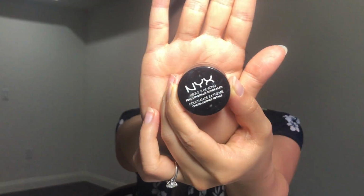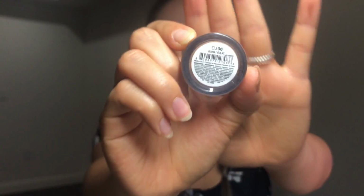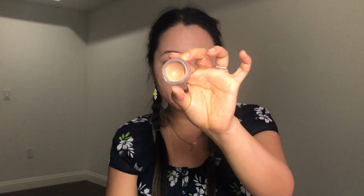Now for my concealer to cover up my under eye bags and my blemishes, what I use is pretty cheap. It's the NYX Above and Beyond Full Coverage Concealer, and I've been using this for years now, and I use the Glow color CJ06, and this actually really helps to cover up my blemishes and stays put throughout the day. So I really like this, and it's lasted me for so long, and I still have a lot left. So I definitely recommend this.